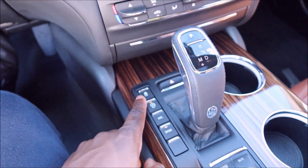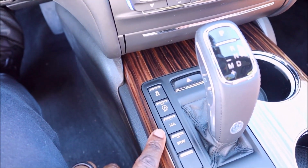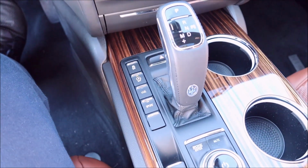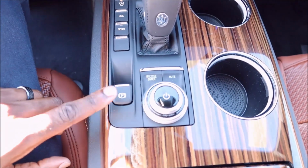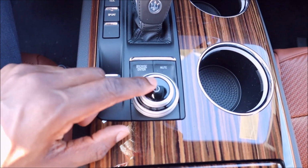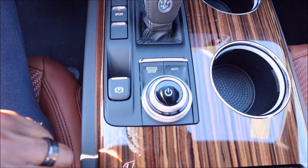You also have your traction button there where you turn traction off. You have your start-stop button, a physical button there. You also have your ICE mode, sport mode. No dampers for this one because it does not have that adjustable suspension. You also have the parking brake there and your dial for your MIA system. And this is to turn off your screen. You can use browse and enter there or mute for your radio there.